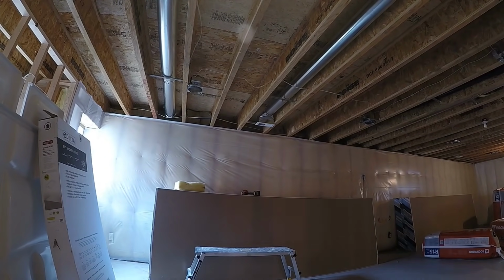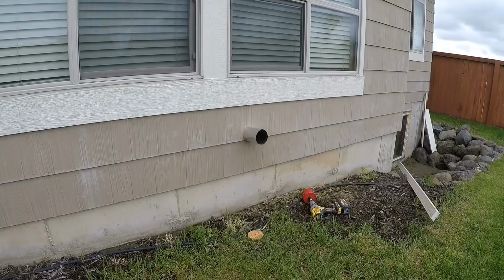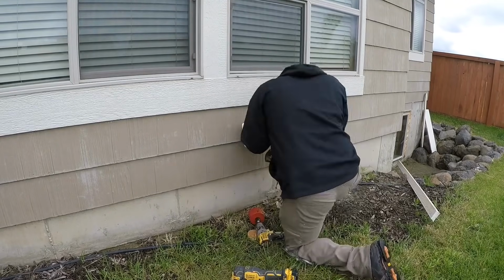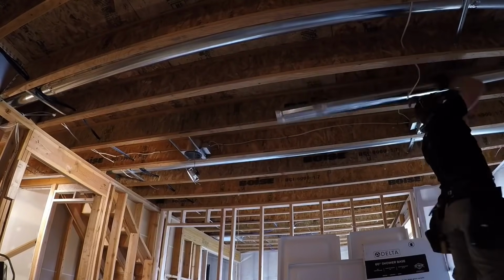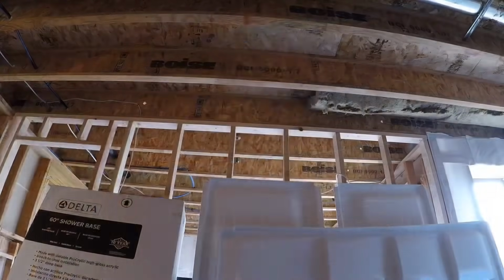So here I am running the ducting and then the outside vent for the bathroom exhaust fan. This is again where the builder had labeled this is the best place, this is the quickest way to get out, make sure you have the straightest pipes and everything like that. I used hardline ducting as opposed to flex because the run was a little bit longer, so I wanted to have as much smooth airflow as possible.